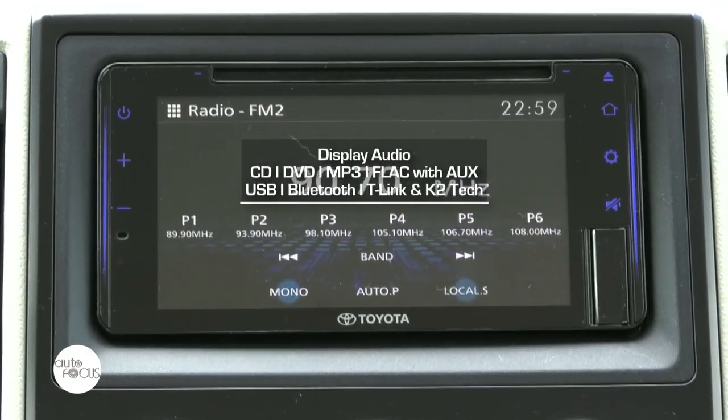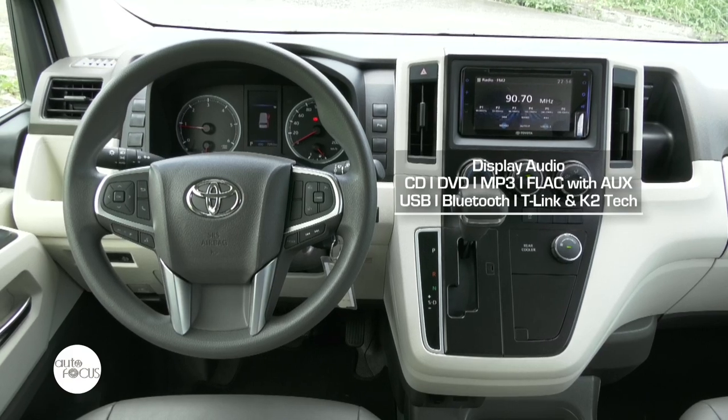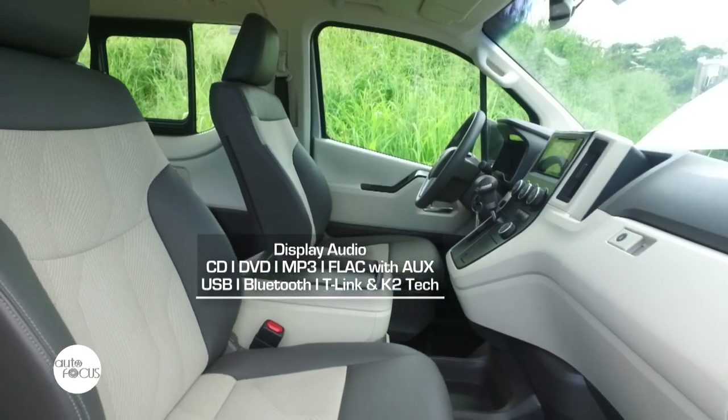The GL Grandia Tour also comes equipped with a display audio with CD, DVD, MP3, FLAC with AUX, USB, Bluetooth, T-Link, and K2 technology.